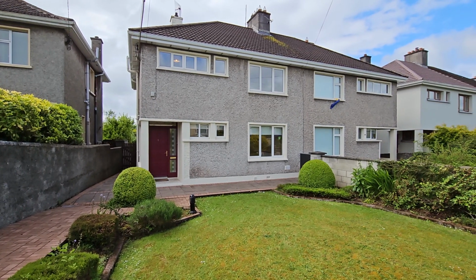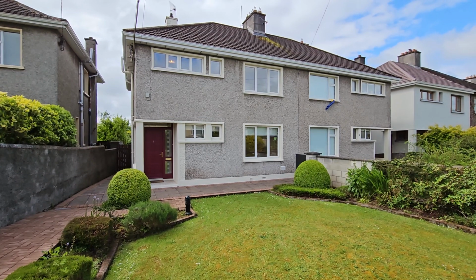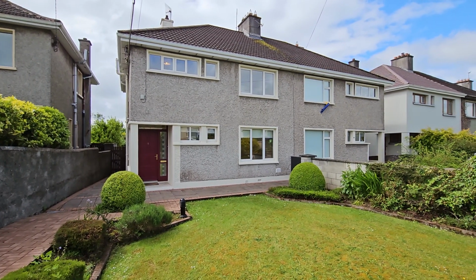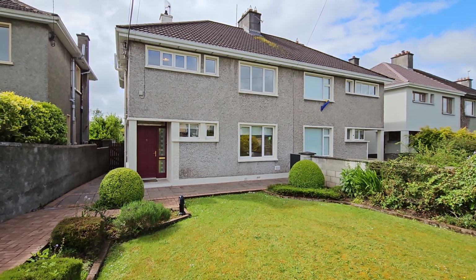But before we go and take a look at those incredible gardens, we'll take a look at the outstanding, bright, spacious and well proportioned living accommodation that's on offer on the inside of number 1 Lifford Road. So let's take a look.